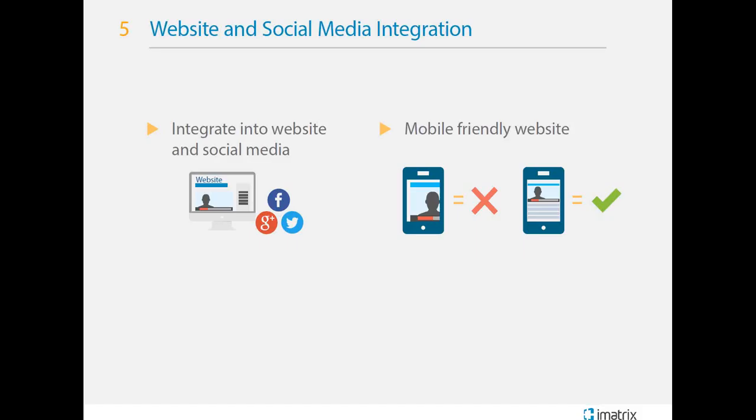Also, your website should be more mobile-friendly than it currently is, if it's not mobile-friendly. And if you're not too sure if your website is mobile-friendly, let us know. More than half of our website skins are actually mobile-friendly out of the box. If you're on an older skin, though, definitely let us know. Give us a call. We can do an assessment of your website, where it currently is.